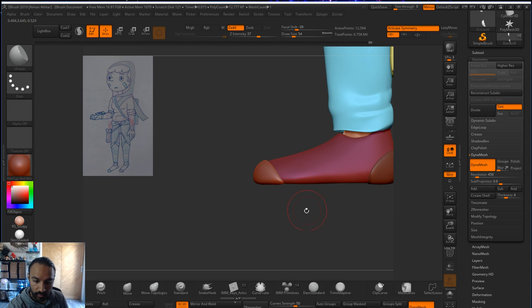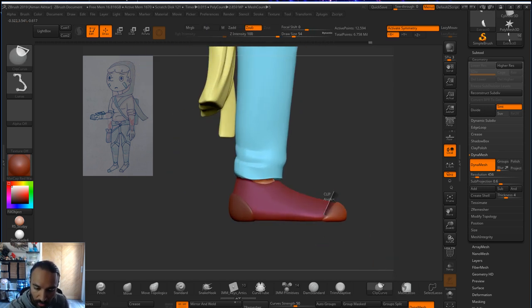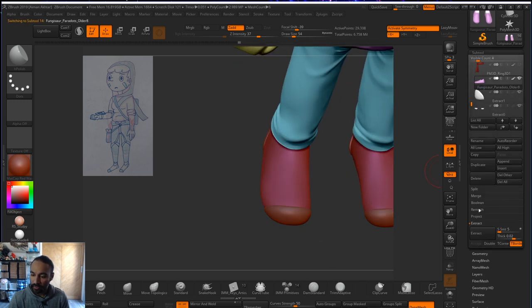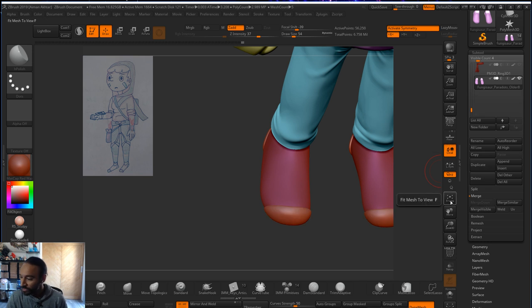All right. So there's the first pass on the shoes. And I probably will keep editing this. But one thing at a time. Let's merge these shoe pieces together. So go to Subtool, Merge Down. Mordekaner is saying red wax hype.